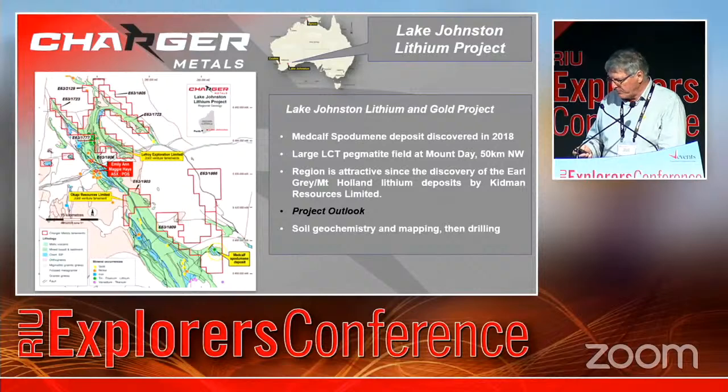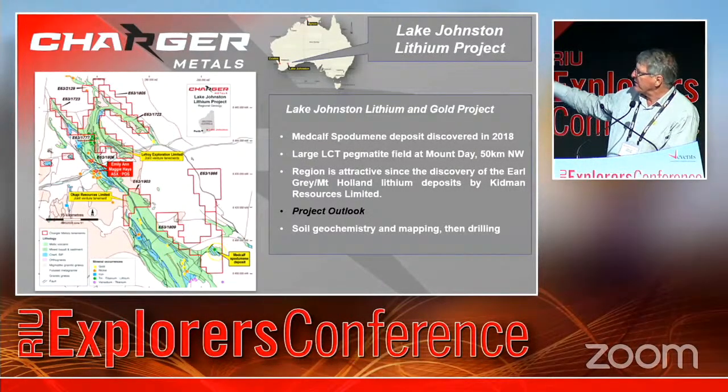Just finishing off with our third project, we've got a large land holding out at Lake Johnson, which is halfway to Kalgoorlie. I suppose from a proximity point of view, the West Farmers, Kidman Resources, Earl Grey is to the west of us. Top to bottom, 50 kilometres of strike. Down this end, Lithium Australia discovered spodumene, so it is a spodumene field.